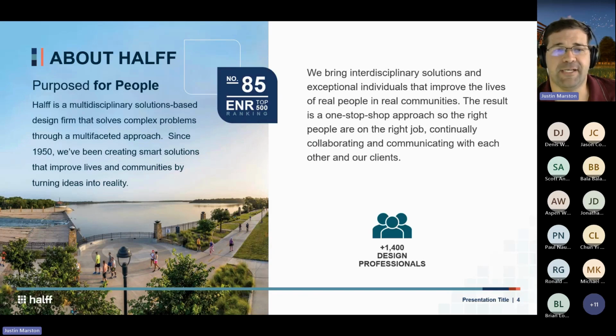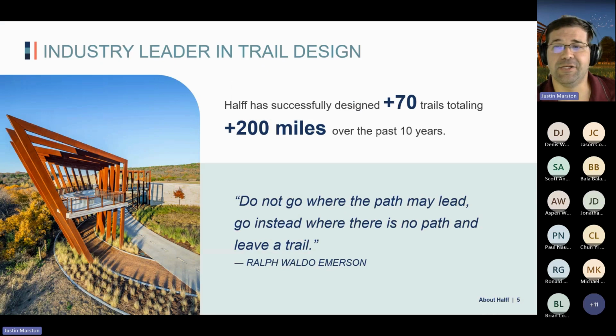So just a little bit about Halff. Halff is a multidisciplinary solutions-based design firm that solves complex problems through a multifaceted approach. We've been around for over 70 years, and we're really just a one-stop shop, providing different services with different disciplines. Continuously collaborating with our clients and internally to provide the best solutions for our clients and our users, and ultimately the project. Within the last 10 years, Halff has successfully designed over 70 trails totaling over 200 miles. And it's fascinating to see all the different trails that we've created within that time.